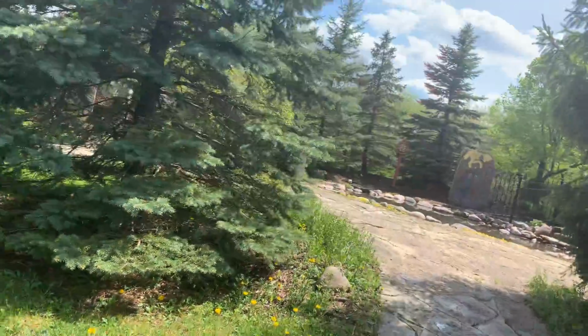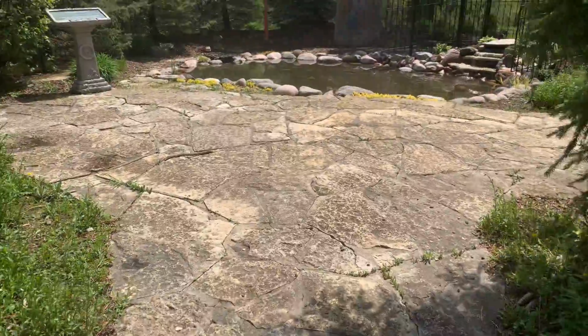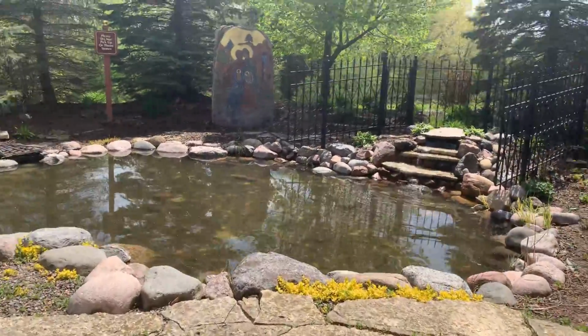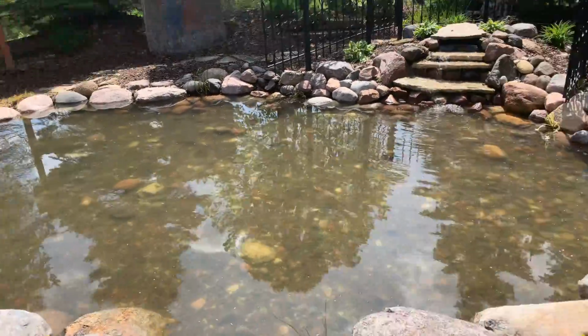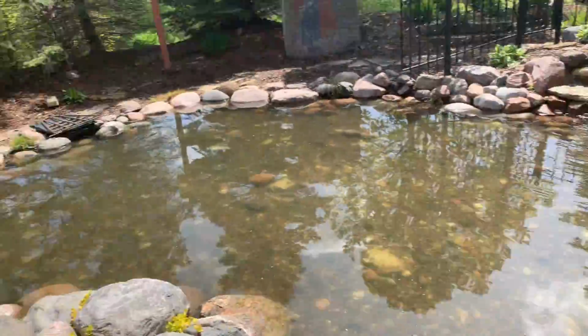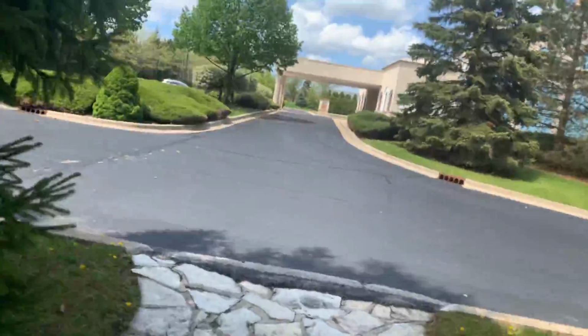Here is the pond. I go here every time after church. It rained a lot. If you live by me, it rained so much. And here is it after, but it was really clear. We're gonna go to the main area of the prairie.